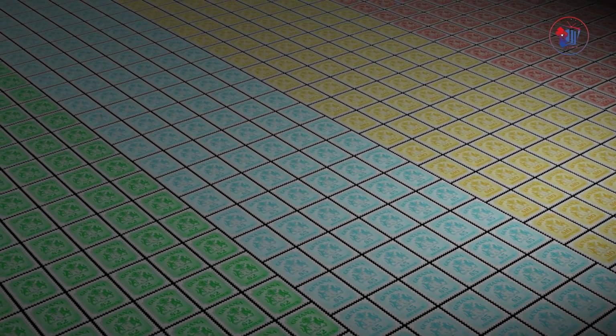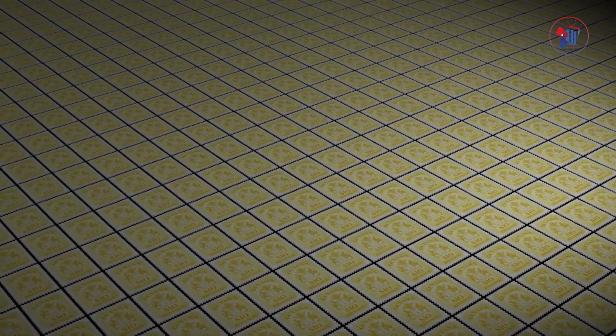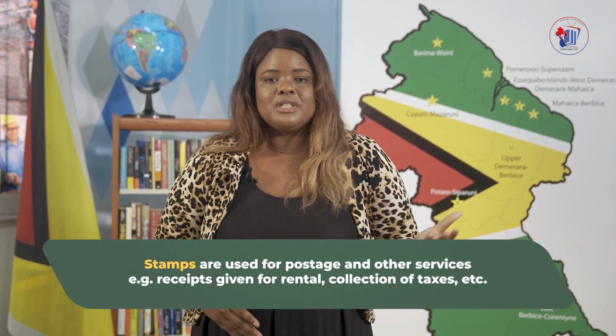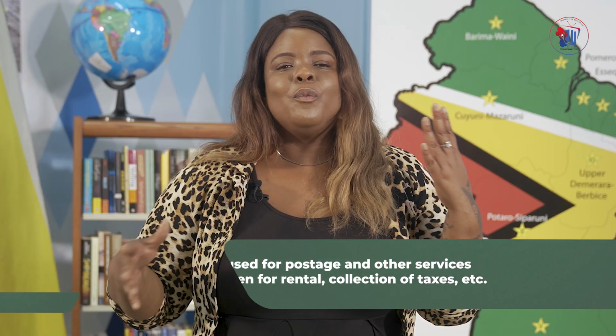Now, the last national symbol of Guyana on our list today is our postage stamps. The postage stamps were introduced as a means to publicize the culture and special occasions. Stamps are used for postage and other services, for example, receipts given for rental and collection of taxes, and we can all discuss the rest later.